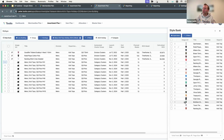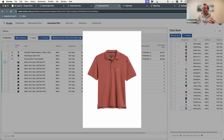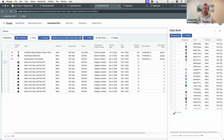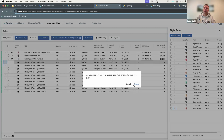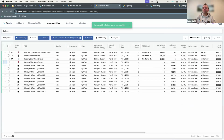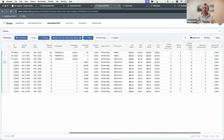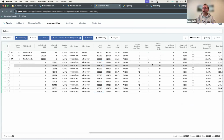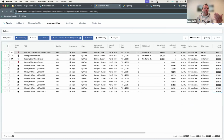If I look at all of these products and I say, okay, this is a great product, looks great from a polo perspective, I think that's going to be my top performing product. I can simply just drag that across, assign it to a placeholder. It will then replace all of the different attributes of that product. So we know it's a polo, we've replaced that. But now we'll see that the pricing has been updated on that product. It's 89 versus the average pricing of 68. We can see all of the other attributes getting associated with that product.